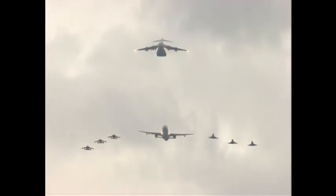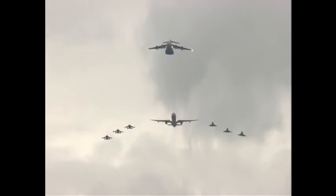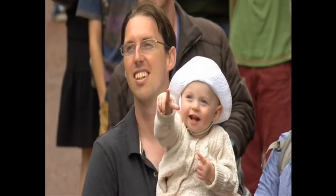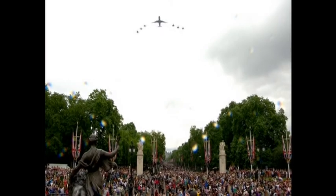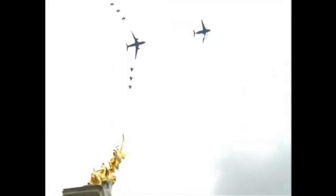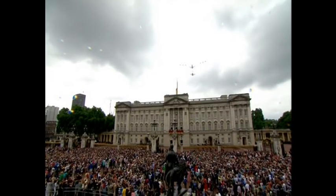The great bulky figure of the C-17 from RAF Brize Norton, which can carry over 45 metric tons of freight, troops, other transport. And then the vast Voyager, also from Brize Norton, specially adapted for a military role, troop transport, really, from Afghanistan and elsewhere. And then we have 3 Typhoons and 3 Tornado GR4s.